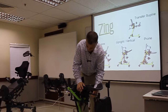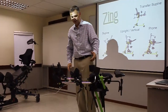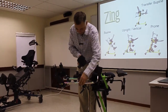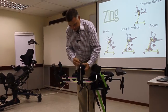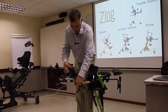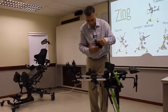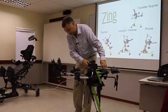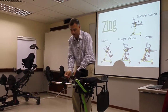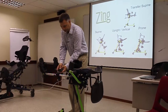Now, one other thing I wanted to show you, I'll do this without her in here, but let's imagine for a second that we had a child with quite a difficult posture. If I put this in neutral, I can lay this all the way down to a full flat position. So sometimes it might be easier to do a transfer in this position. But what I find a lot with the kids is that a position like this is very nice for transferring. So I'll go to an angle like this and lock it into supine.